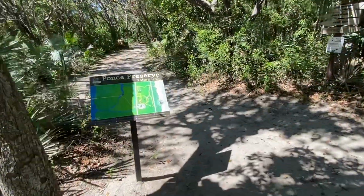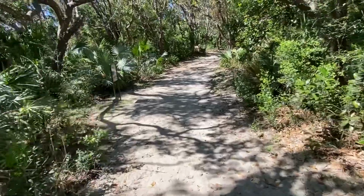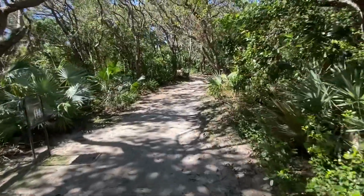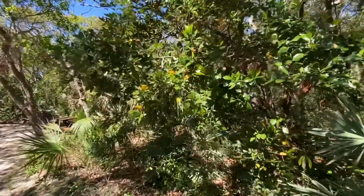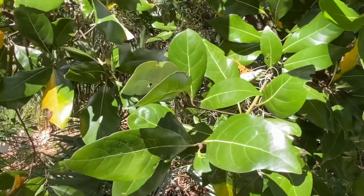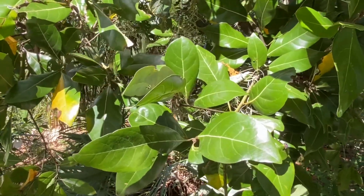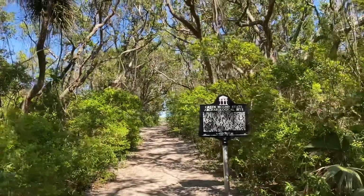Okay, so we're leaving the parking lot and heading to Green Mound. Nice magnolia here on the right. Let me give you a close-up of the leaves. Beautiful canopy of oaks.